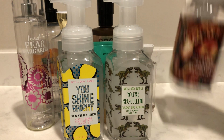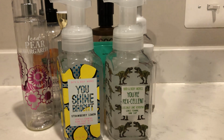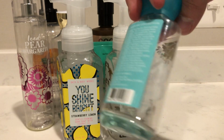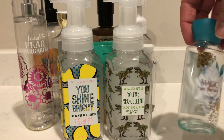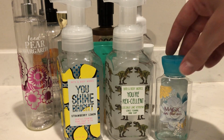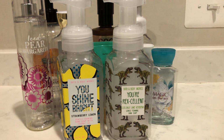Next item that I used up, I'm going to put this behind me, by the way. Next item I used up is this mini shower gel in Magic in the Air. Another just kind of sweet, vanilla-ish, almond-ish blossom kind of fragrance. Not my favorite, but I did find it at the summer SAS for 75% off. And I knew that in July and a little bit into August, I would just be needing some travel size stuff. So I decided to just pick it up. Like I said, not my favorite, but I do enjoy it from time to time.